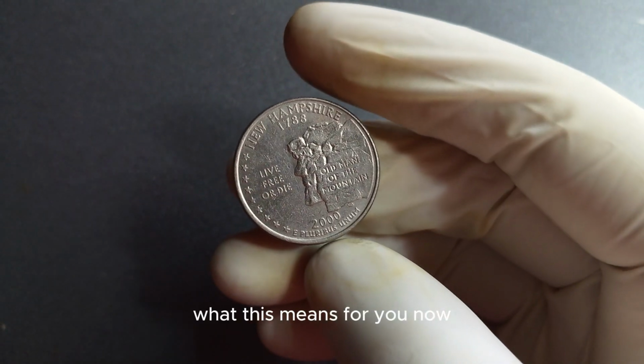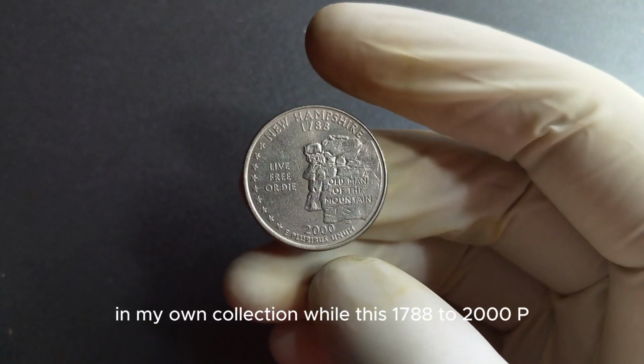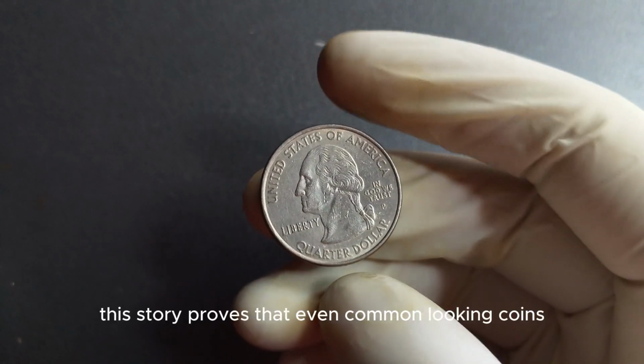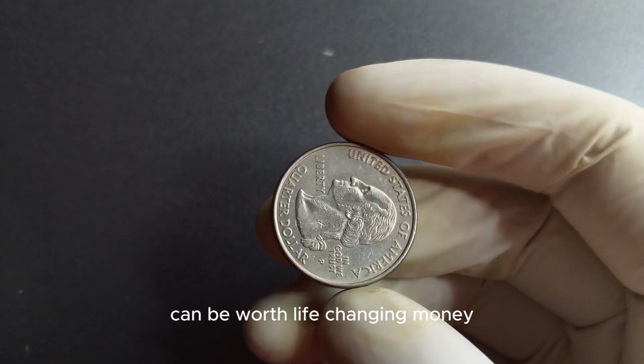What this means for you now, you might be asking yourself, could I have a valuable quarter like this in my own collection? While the 1788 to 2000 P Mint mark Washington quarter is a unique case, this story proves that even common-looking coins can be worth life-changing money.